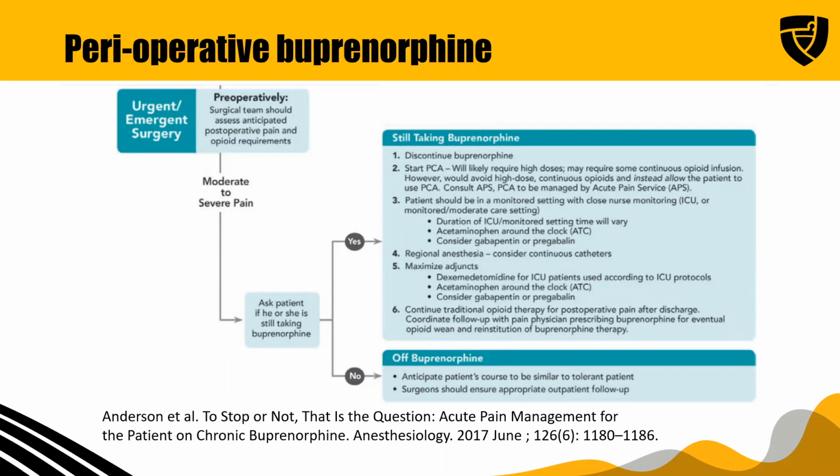But typically, if they're on a high dose of buprenorphine, they're going to need opioids. There are very few of those mu opioid receptors left, so your only chance is to discontinue the buprenorphine. In that case, you do the same multimodal treatment. You do want to keep in mind that opioid tolerant patients are going to need higher doses than you're used to seeing. We can't assume somebody is drug seeking just because they need higher doses.